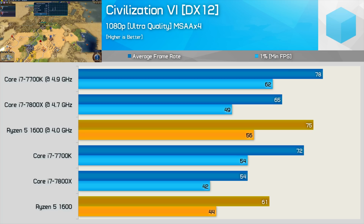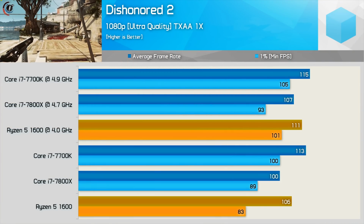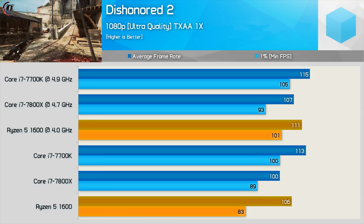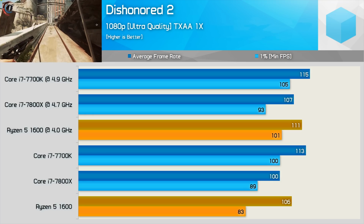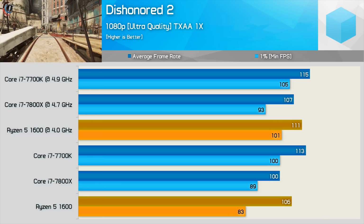Dishonored 2 provides more interesting results, though they do reflect what we've seen in most of the titles already tested. Stock, the R5 1600 is 7% slower than the 7800X, while quite shockingly it pulled ahead by a 9% margin once overclocked, an incredible result for the red team here.